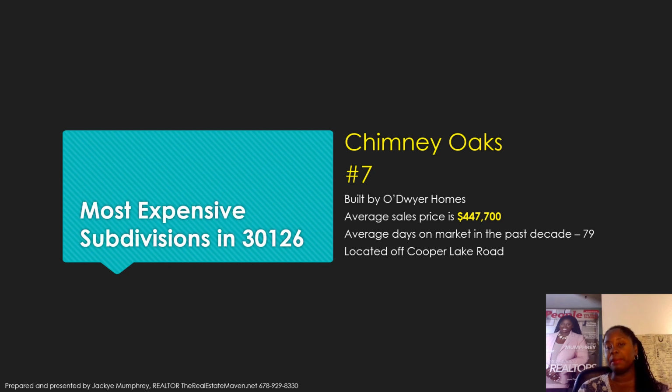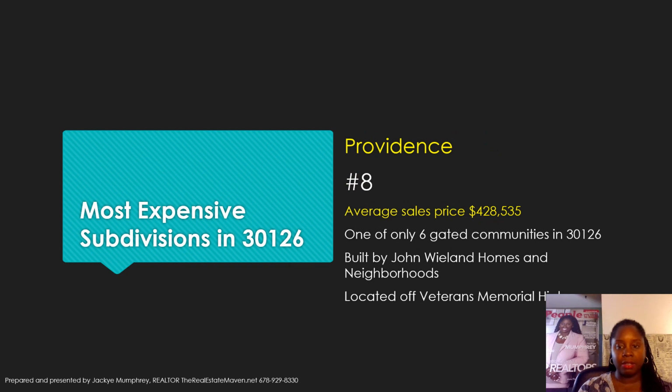It does not have amenities, which could be why it takes 79 days to sell in there. They have a little entrance that's kind of cute, like a little chimney stack, but it doesn't have any amenities. So that could lean to why it takes a little longer to sell compared to other communities in Mableton.